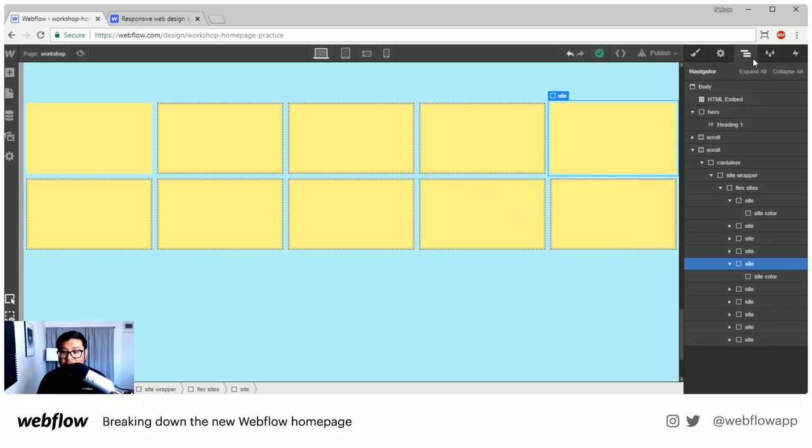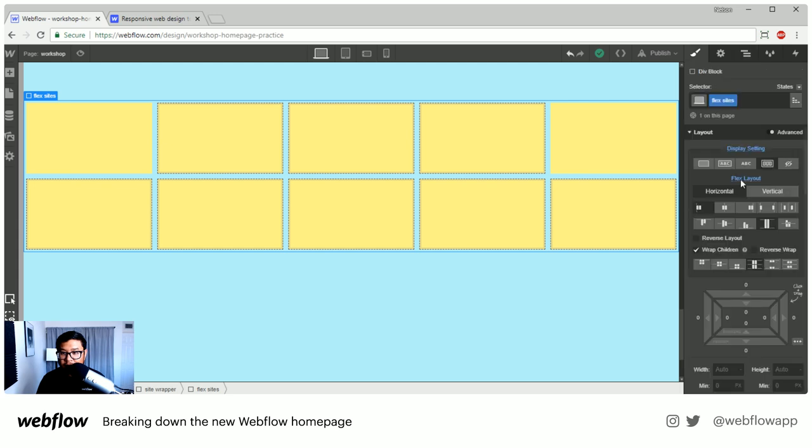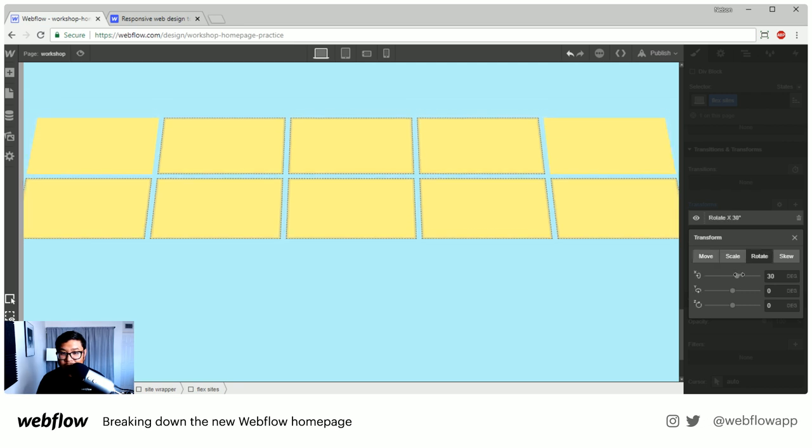All right, now let's make it 3D. To make it 3D, I can go to Flex Sites, go to Styles, make it transform. We're going to rotate it. Here's the fun part. Whoop.